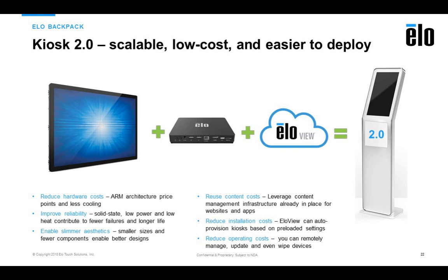We feel that the Backpack will turn kiosks into this new Kiosk 2.0 architecture, and it's going to reduce hardware costs because ARM architecture costs less. It's going to improve reliability because it's a solid-state device. It's a low power and a low heat device. You may get away without any fans of any kind.